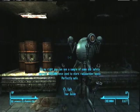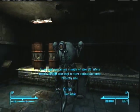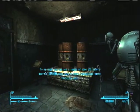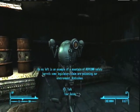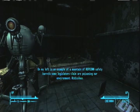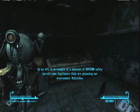To my right, you can see a sample of some old safety barrels Repcon once used to store radioactive waste. Perfectly safe. On my left is an example of a mountain of Repcon safety barrels some legislators claim are poisoning our environment. Ridiculous.